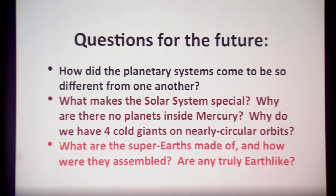And finally, working towards finding other Earths, we'd like to know what the ones that we can see so far, the ones that are just a little bit bigger than the Earth, are made of, and how they were put together. Why do some of them have that fluffy composition? Why are they gas to a far bigger extent than the Earth? And are any of them truly Earth-like? Can we find any that are rocky and yet do have an atmosphere that we might recognize as similar to our own?